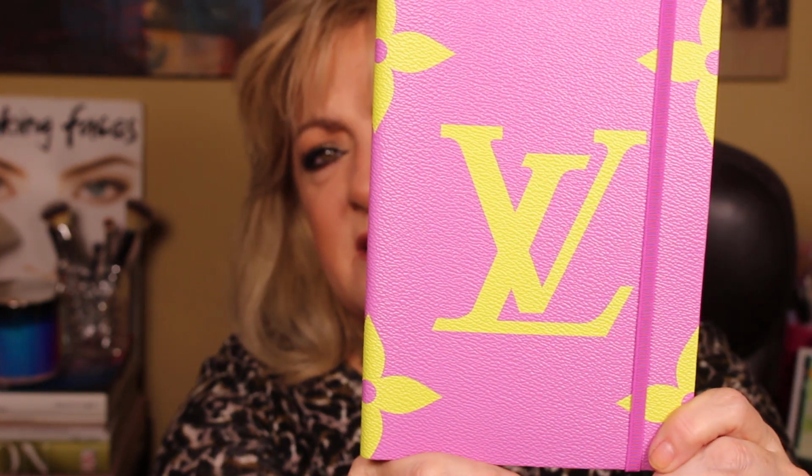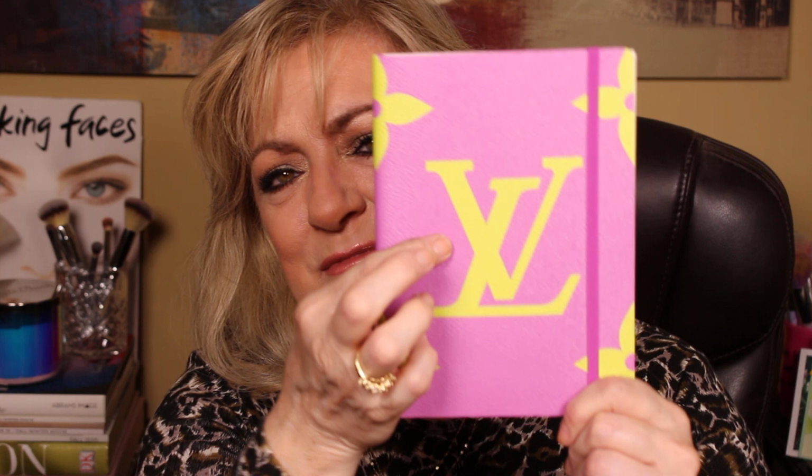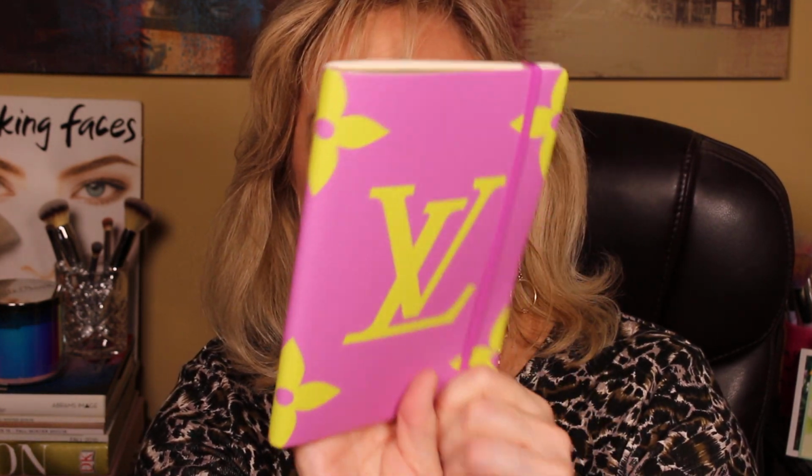And again, this is the notebook. And I love this purple. It's kind of like a thistle, you know. It's like a very blue purple. And then this lime green, and the large or the giant logo is where the name Giant comes from. And then when you flip it around, you see the regular size logo, the LV monogram.